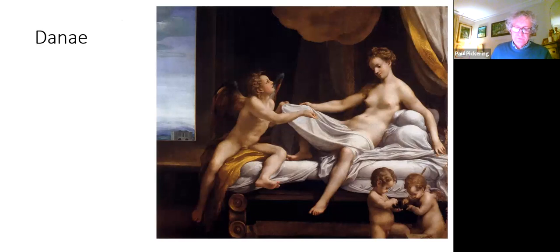And then Danae, this wonderful Danae, he did. This is the Borghese Gallery in Rome. And I'll tell the story of Danae now, it'll save doing it later. Danae is the daughter of Acrisius, king of Argos, and of Eurydice. Now, this is where the gods will get their way in the end. You cannot avoid your fate.